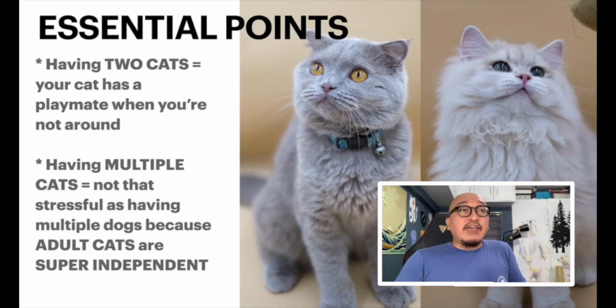And finally, having multiple cats is not as stressful as having multiple dogs. This is actually from my experience. I'm living right now with around 20 cats, 6 adults, many kittens. It's not as stressful as compared to taking care of 3 dogs. I actually had 3 dogs before, and to be honest, that was more stressful than what I have right now. Because cats groom themselves. Because cats are very independent. Cats are just very easy to have around. And that's the reason why, in my personal opinion, they're not as stressful.